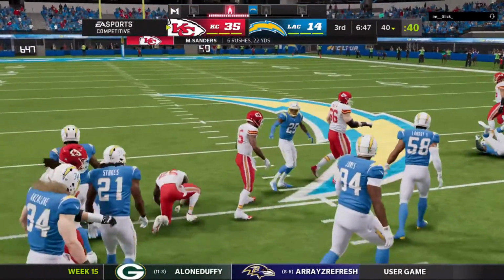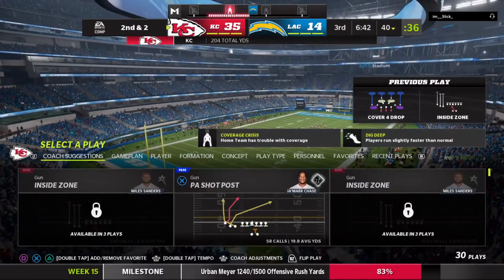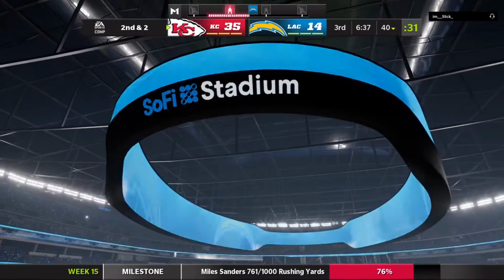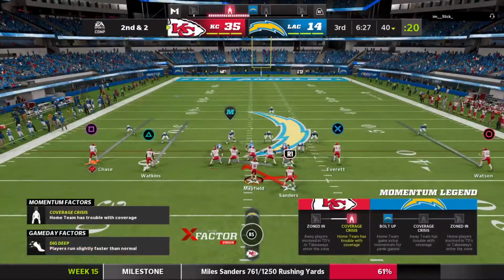And he's corralled at the 40, but not before picking up 8. He's had a ton of success here so far, but you get the feeling that he might be on the verge of popping one. Yeah, even on that one, there was a little bit of a hole, but it closed there quickly at the end. 2nd and 2.